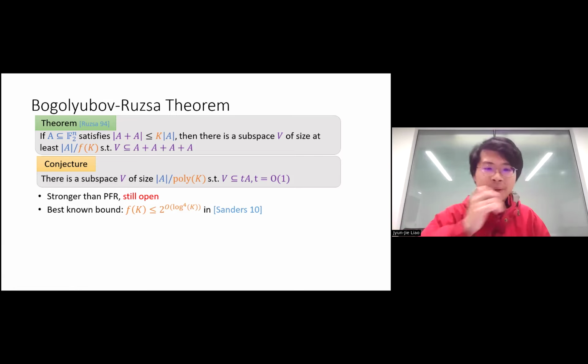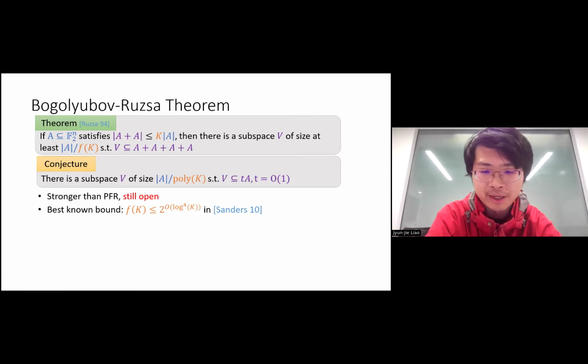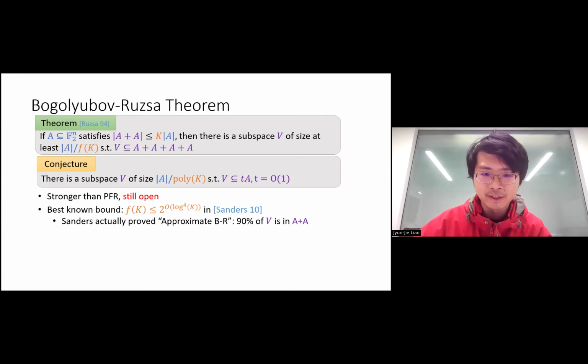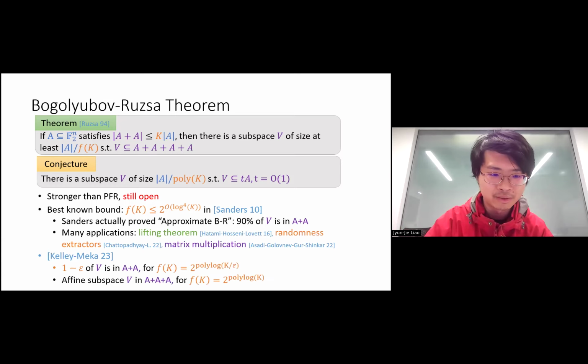So the best known bound for the Bogoliubov-Ruzsa theorem is by Sanders, which is quasi-polynomial. And Sanders actually proved an approximate version of this, which says that if we just take the 2-fold sumset A plus A, then it already contains 90% of a subspace V. And this result has many nice applications, and I'm just listing a few here. And I'm sure there are many others that I'm not aware of.